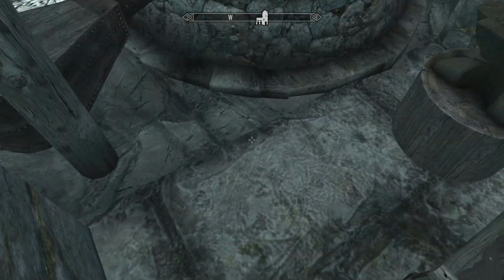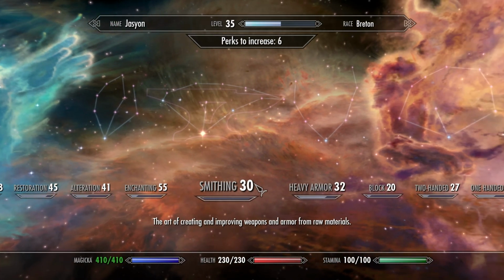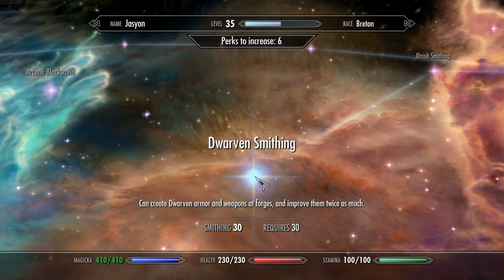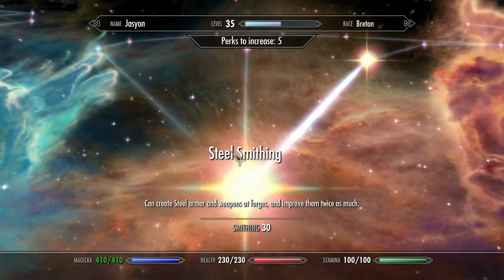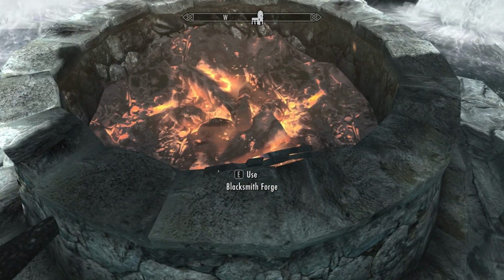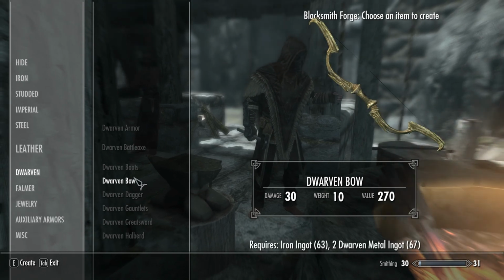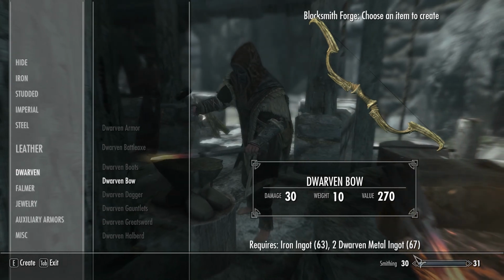Okay, so head to a blacksmith. But first, before you do that, you'd probably want to make sure you have the skills. You will definitely need at least 30 smithing for it. Okay, so purchase the steel smithing perk, and then purchase the dwarven smithing perk. So you should start creating dwarven bows. That's what the whole guide is all about.